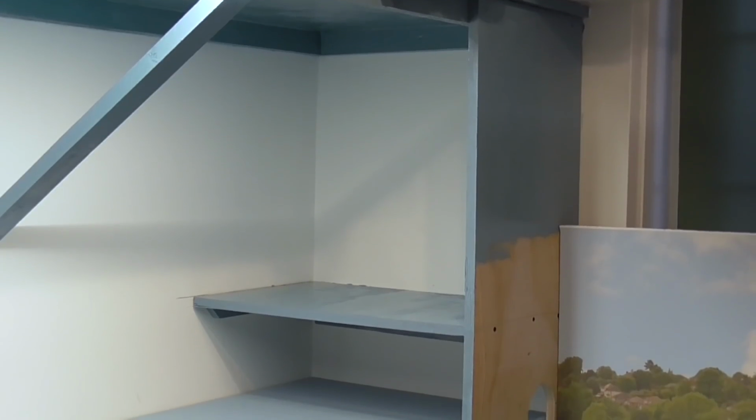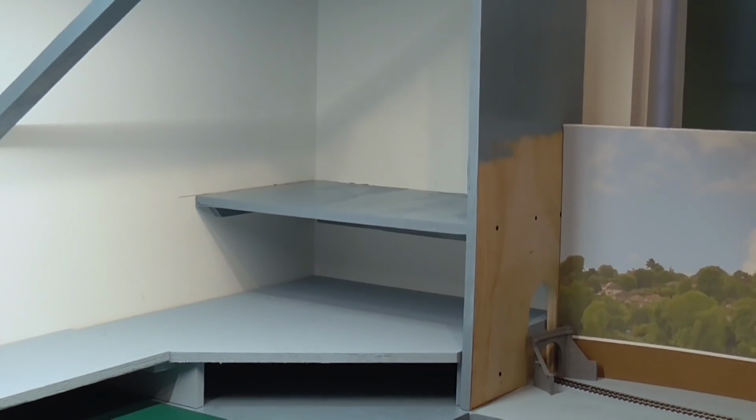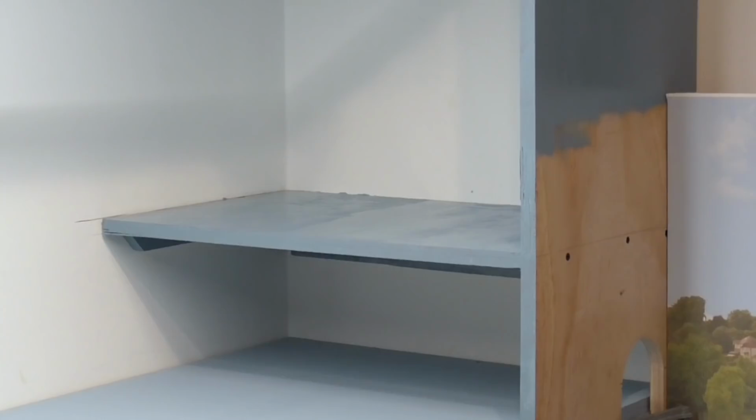So behind me we have the vertical section, and now in the previous update I mentioned the possibility of having a shelf on there, and as you can see we've now got that shelf into position. That will obviously be used for stock boxes and storing rolling stock and other bits and pieces, so I'm really pleased with how that has turned out.